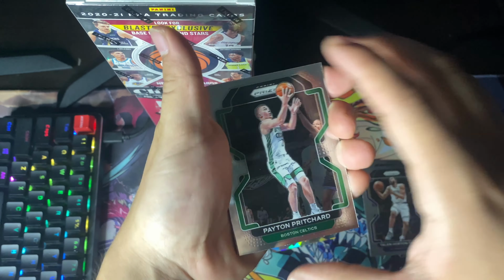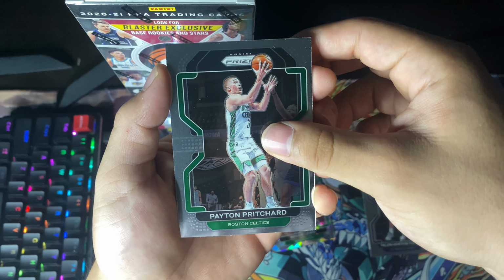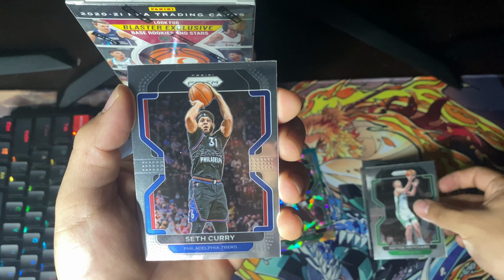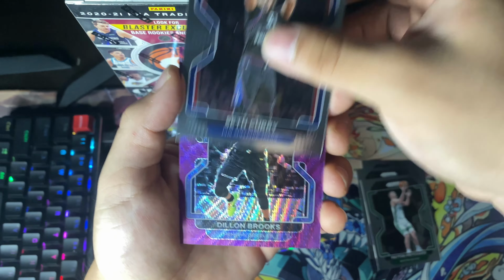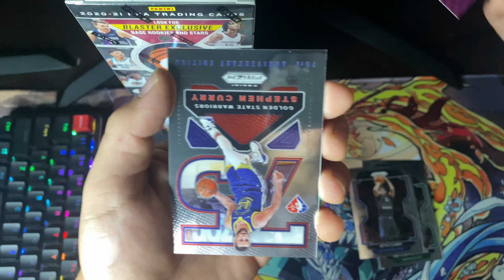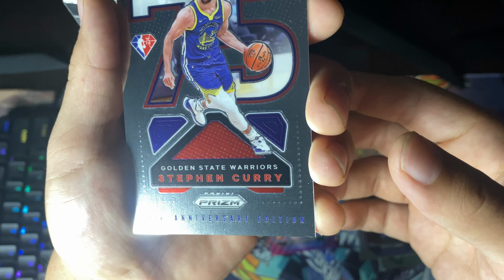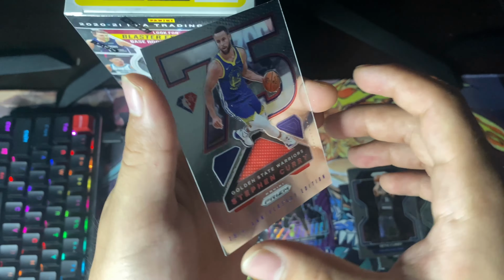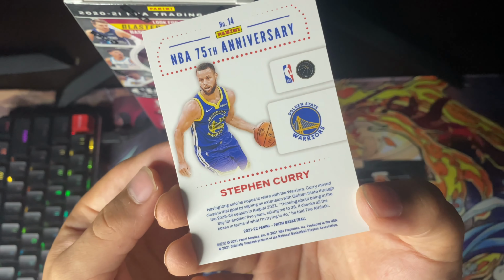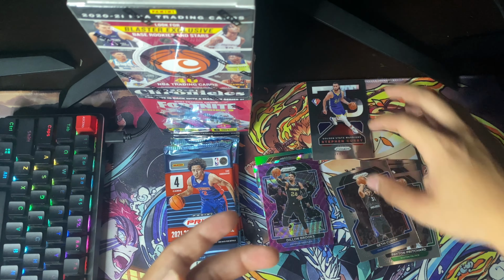Let's see what we can pull out of this one. Yeah, Peyton Pritchard. Seth Curry. Dylan Brooks, purple. And Steph Curry, 75th anniversary edition. That's a nice one. Wonder if it's worth anything. Let's put that right there.